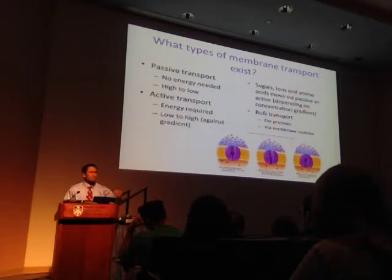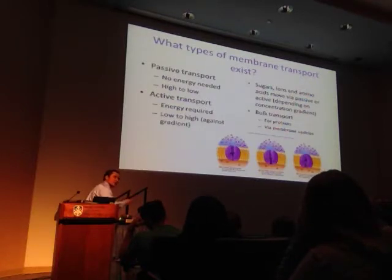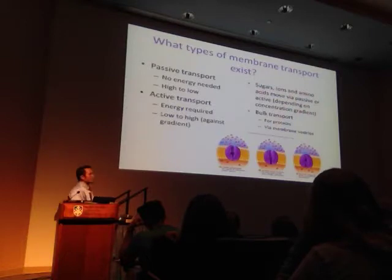You with me? This second little note says, in certain cases, the things you want to move are really big, and that would be considered bulk transport. That's like, for example, if you want to move proteins, like in the example we were talking about a little bit earlier. And when you do bulk transport, a lot of times you house them in membrane vesicles.